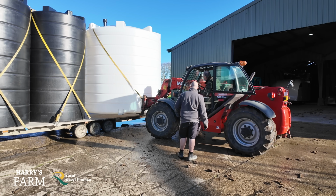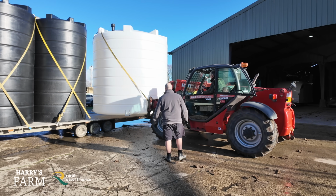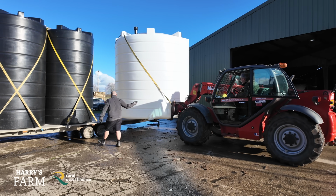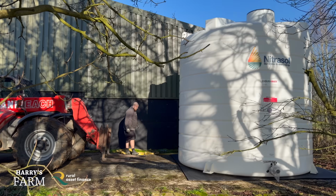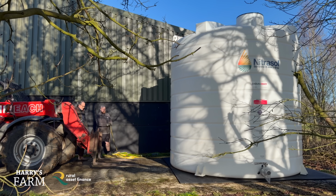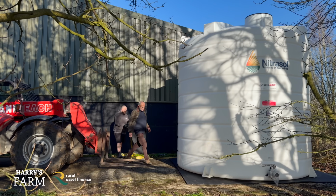And I was very surprised we could do it just on the regular pallet tines on the Manitou with a big strap around it, and then sort of back it into position. It's a smaller tank, so I'm only going to take a load at a time, which I've ordered up, because it's coming up to fertiliser time.